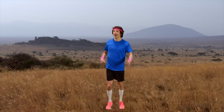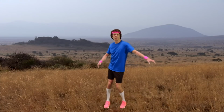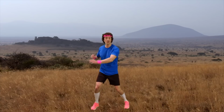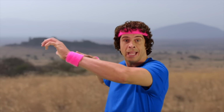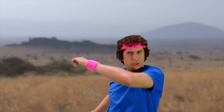Look, over there. Big ears, long trunks, huge bodies. It's a giant herd of elephants. Come on, let's all stomp like an elephant. Ready? Raise your knees up and stomp down. And up. And stomp. Get them nice and high. Stomp. And up. And stomp. Up. And as you come down, bend your knees. Up. Down. Stomp. Stomp. Stomp. Excellent elephant stomping. Carry on walking.